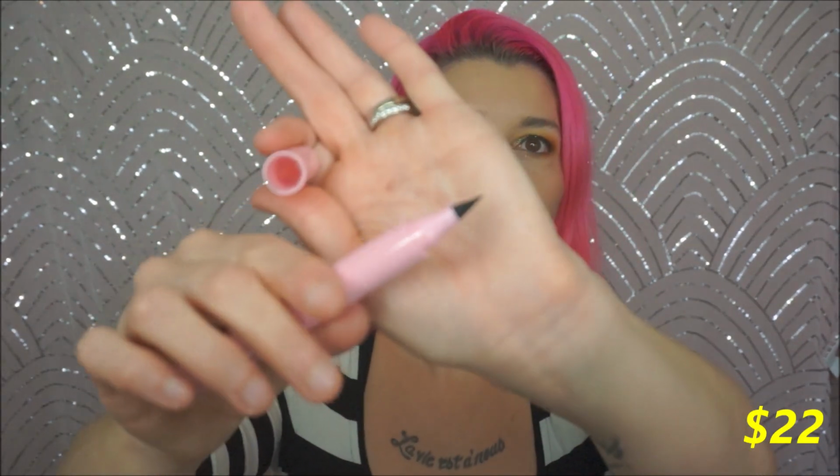All right, the next is from Jelly's Beauty. Double-sided wing stamp eyeliner. I don't have good luck with these. I'm gonna open it just to see what it looks like. So we have the liner on this side and then the stamp on this side. I always feel like the stamps are just too big, like they're bulky. And that retails for $22.